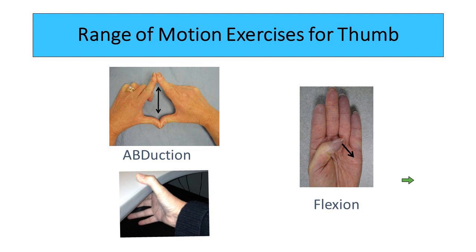Okay, we're going to move on to the thumb now because a lot of people do have difficulty bending their thumb or opening their thumb wide enough to hold on to a large glass. So the ones on the left here are for thumb abduction. Abduction means moving your thumb away from your hand. For this one at the top, you put the tops of your index fingers together and your thumbs together, and then you try and pull those fingers away from each other. The arrows show the direction that you're trying to pull. That's trying to widen the space right here, called the web space, that can become tight in people with scleroderma.